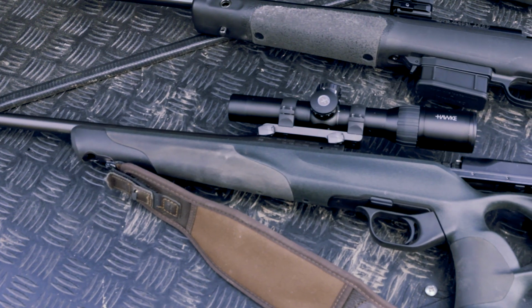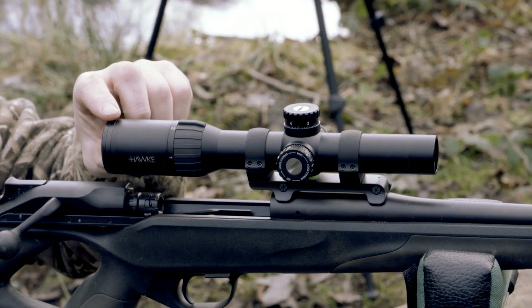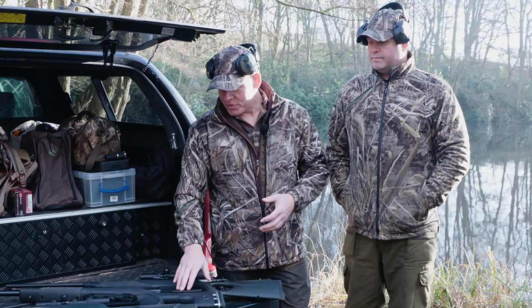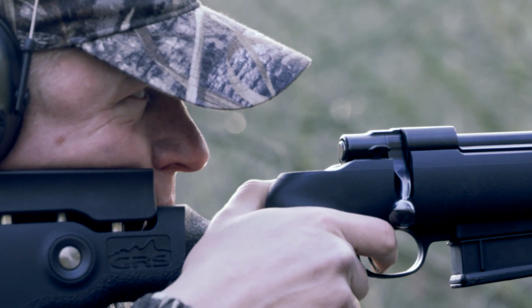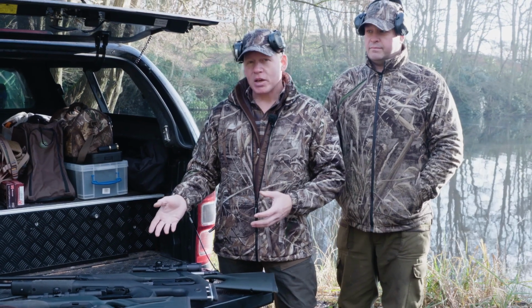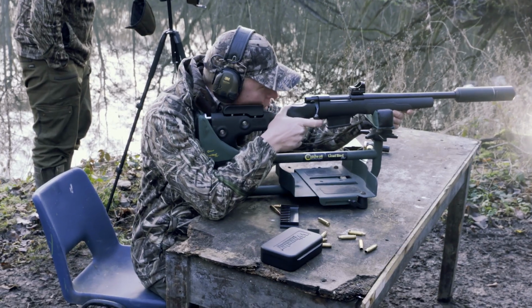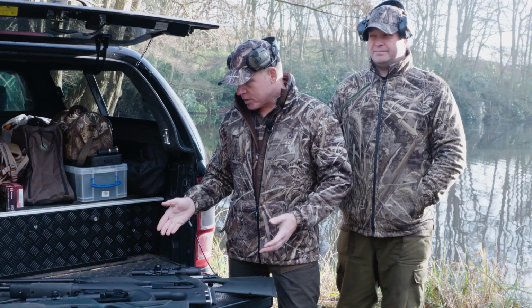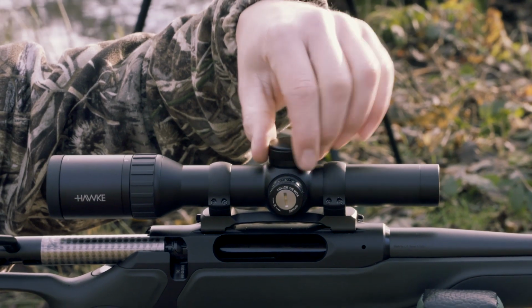Now, in front of us, we've got three options that we're going to be taking with us. Blaser R8 Professional Success in 300 Win Mag, topped with a Hawke Frontier 1:6x24. Something slightly different, Howa 1500 in 308 with a GRS Berserk stock and a Hawke Reflex red dot sight. Of course, it's 308, which is not a magnum caliber, but I'm going to be shooting 185 grain Lapua Mega through that. That should do the job. So they pack a bit of a punch. And then my Sauer 404 in 338 Win Mag, topped with a Hawke Endurance 1:4x24.